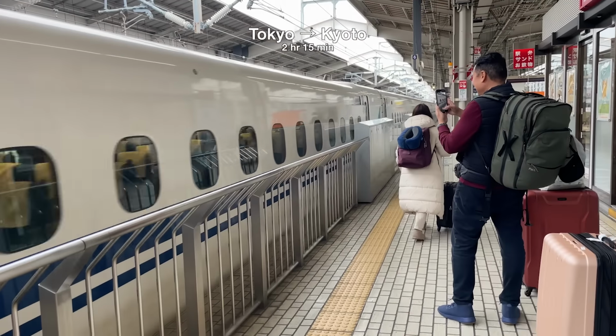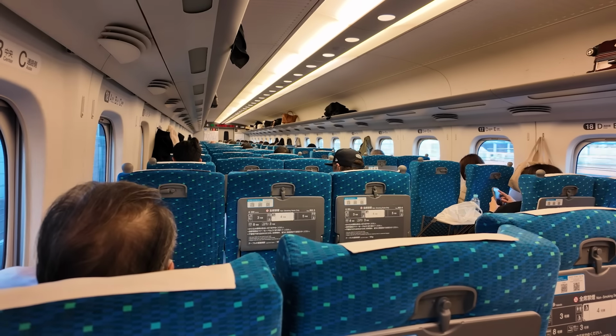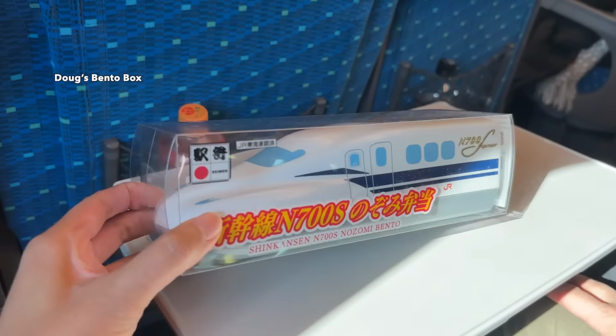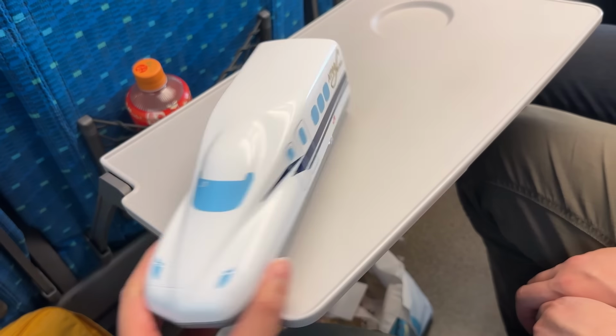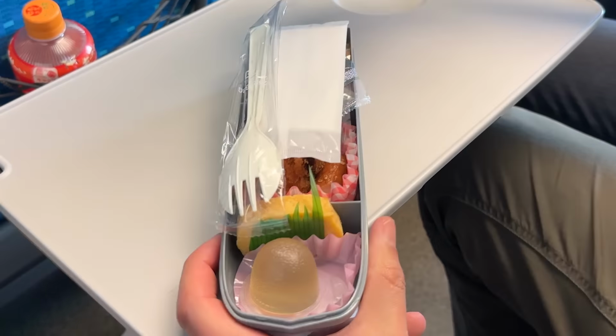My family and I split up in Tokyo Station to find what we were gonna eat in this bullet train ride, which is gonna be over 2 hours long. In Japanese train stations, they'll typically have a bunch of bento shops where you can get a nice set meal for your travels. So for Doug, he's collecting these bullet train bentos, and he bought the same train model that we're currently riding in. There's also some cute character bentos like Kirby or Hello Kitty if you're into that.